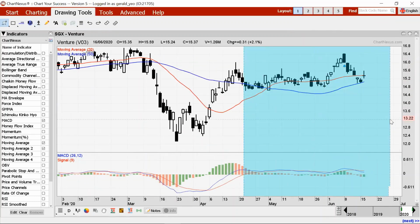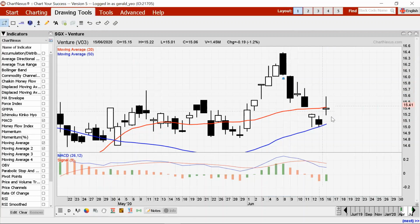Okay, another one that the risk is not as high would be Venture. Okay, so this is Venture. Previously there was signal, now it's forming signal again. Yeah, the price came down for more than a week, tested the 20 and 50 MA support. Today it bounced off with a MACD 481 green.